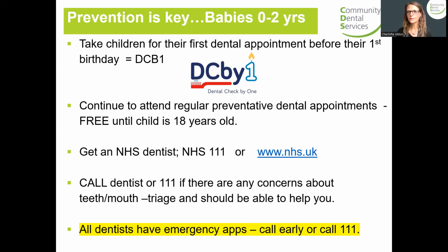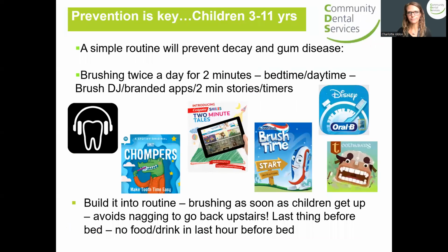The other thing to note is all dental practices that have some NHS work that they do will also have emergency appointments, just a bit like at the GPs. You will need to call them very early in the morning and see if you can access that. So that is a possibility. If you need an emergency appointment, you can call a local dentist. Doesn't have to be the one that you're registered with or the one closest to you, just one that you can access. Okay, so that's finished now with babies.